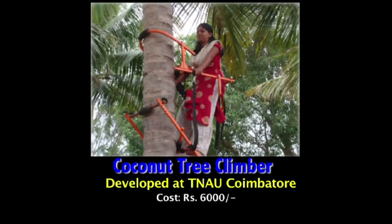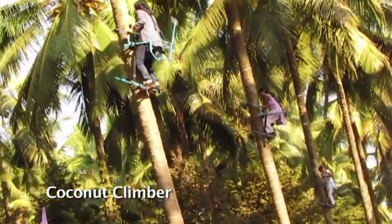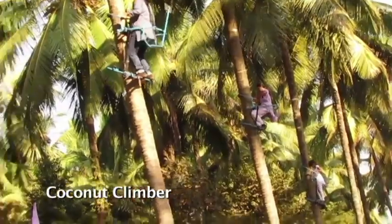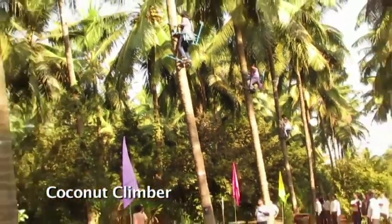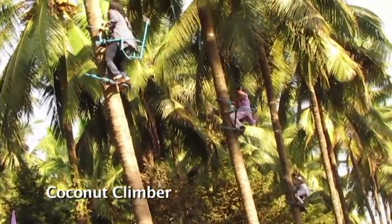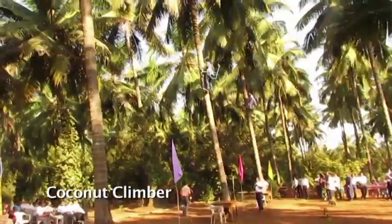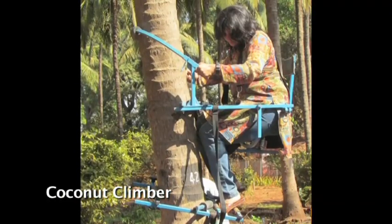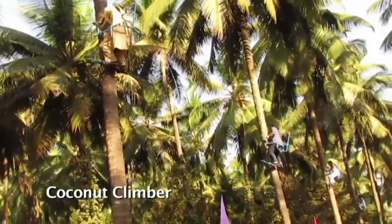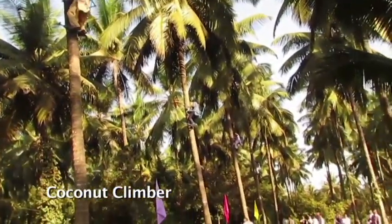The coconut climber is an equipment designed for a person to climb comfortably on a coconut tree by using legs and hands to move the climber frames gradually upwards. Anybody can climb on the tree using this equipment and can carry out coconut harvesting as well as other operations. Possibility of injury is eliminated.